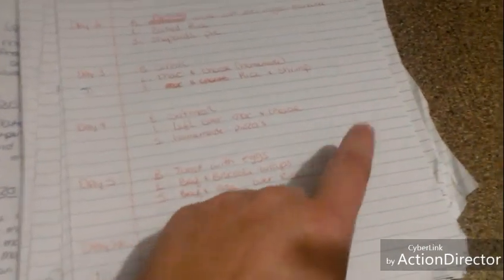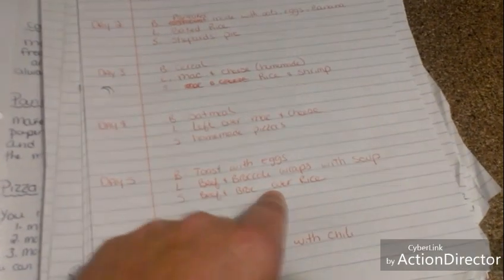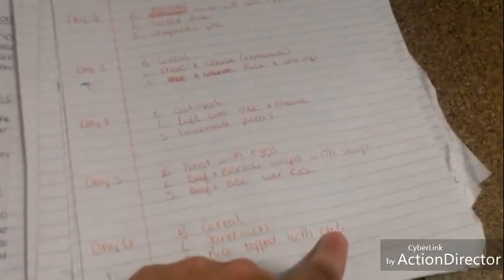On day 5, I just had toast with some eggs. Then I had the beef and broccoli wraps with soup, and then for supper, I had the rest of the beef and broccoli over some rice. Day 6, again, cereal, sandwich for lunch, and then I had rice topped with chili. I had made a big pot of chili, so I just used some of that up. I used some hamburger that I had in my freezer to make the chili, and I had a can of beans and that type of thing, so it made a huge pot of chili. We had a couple bowls of chili, and I had 7 bags to put in the freezer, so that was pretty good.